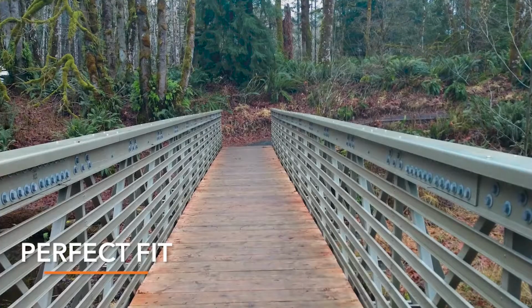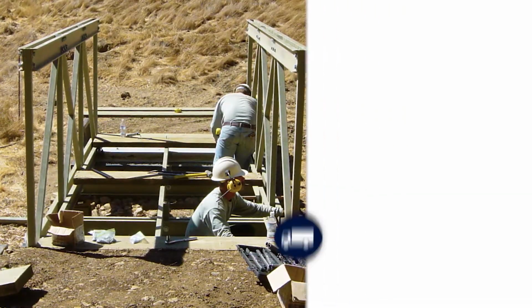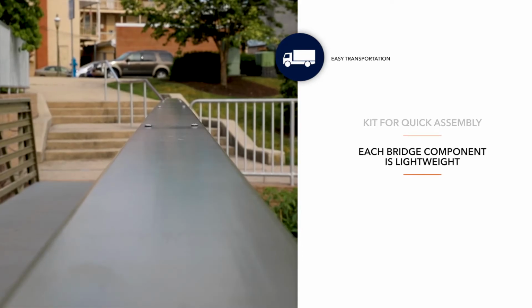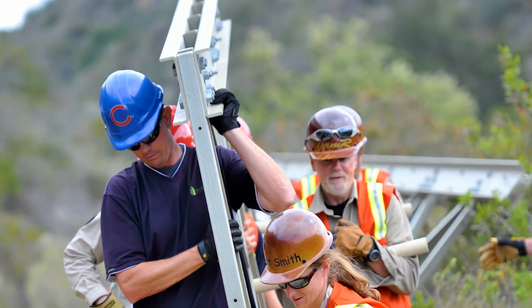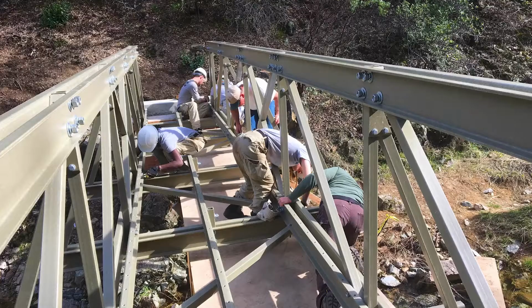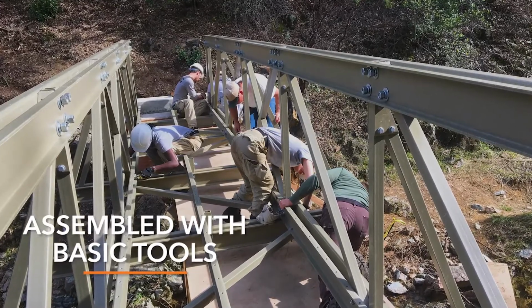We understand that not all trail paths are easily accessible. That's why our fiberglass trail bridges can be supplied in kits that are easy for your team to assemble. Each bridge component is lightweight and can be carried by hand to the site. Enjoy a straightforward setup. CCG bridges come with detailed instructions, with labeled component pieces grouped accordingly for your build. Many of our bridges are built by volunteers with simple hand tools.